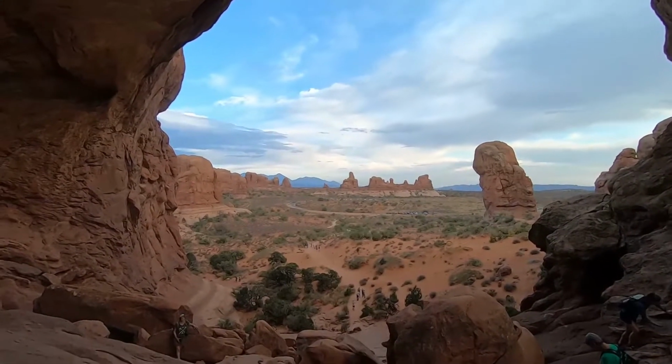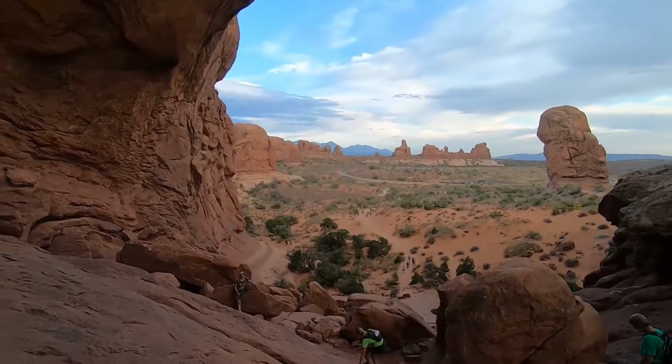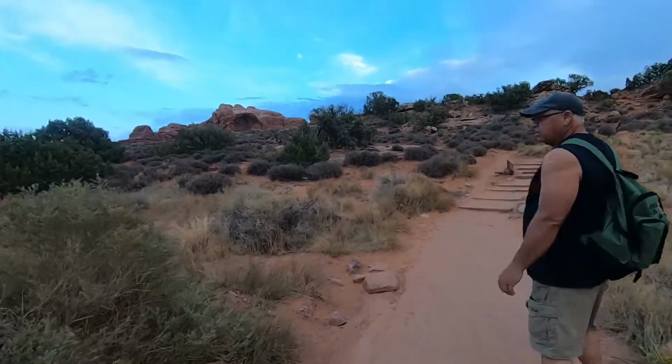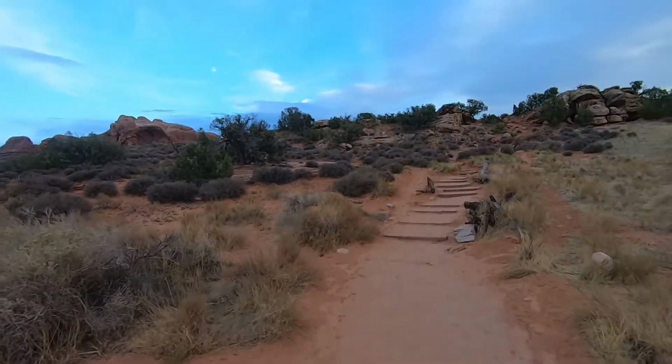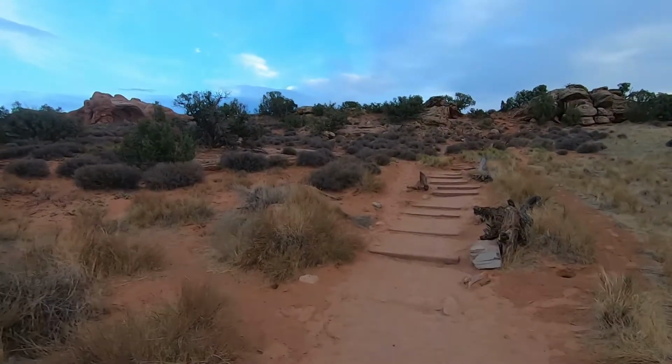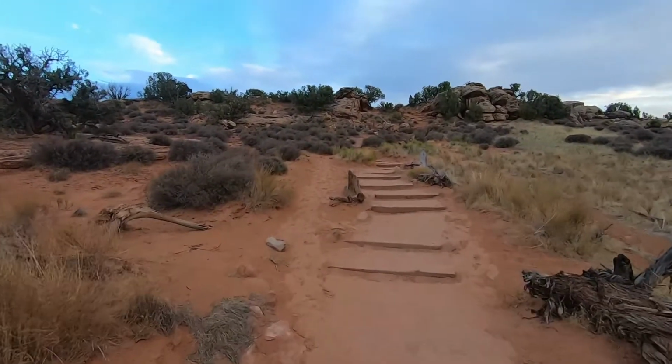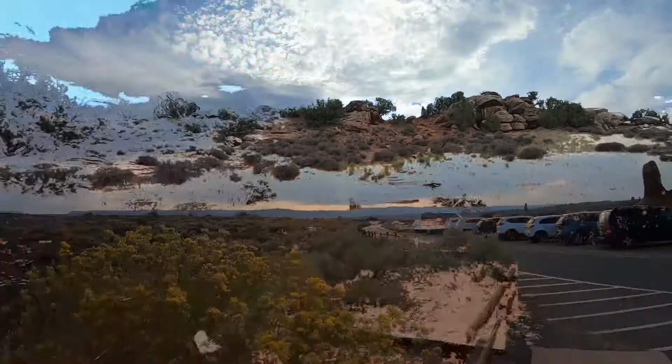We just were at, but what was that part called? The twin arches, double arches? Double Arch. And now we're gonna hike over, I don't know if we'll have enough daylight, but over this hill is Turret Arch.